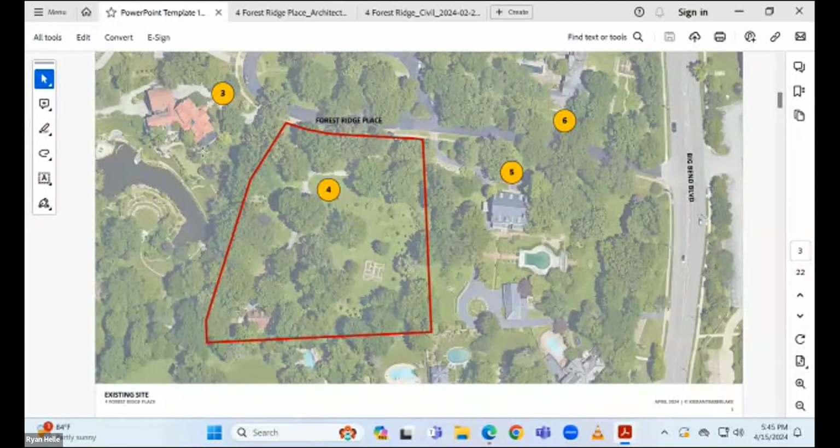Number 4, as Jeff mentioned, the placement of the 4 icon is where the original house stood. The current driveway was the original driveway for the house, and you can see the driveway that currently leads down to the southwest corner of the property, which is where the original carriage house sits. To the east is number 5, and then generally to the northeast is number 6.